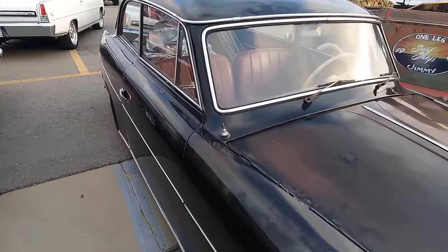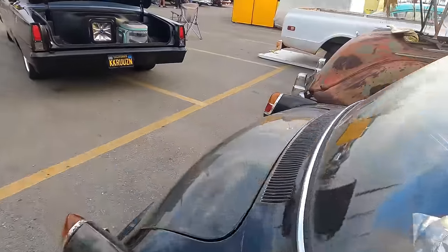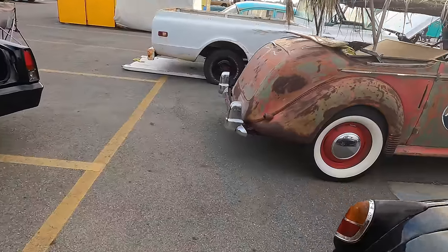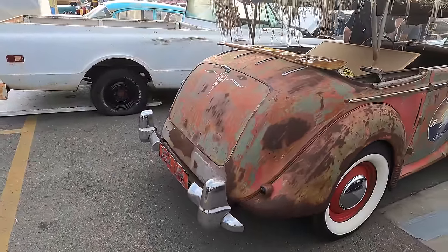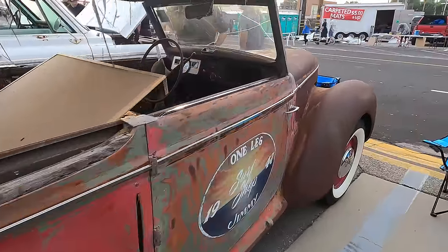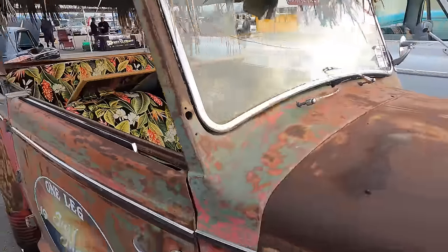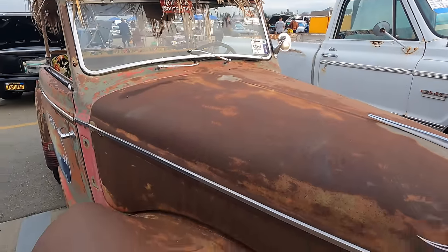This Goliath. Seen this one out here before. It's not for sale. One that's ready for the beach. It's a Hellman.